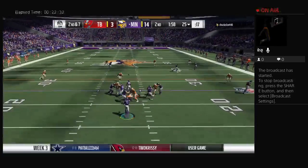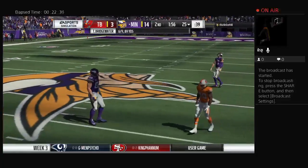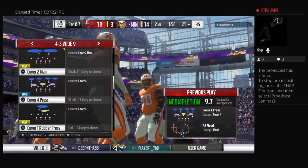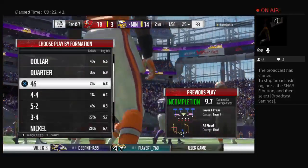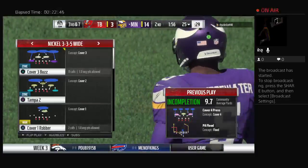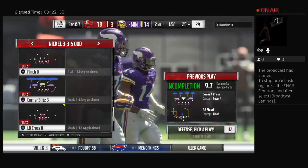Bridgewater now on second down. And that one was nearly picked. Not sure he was accounting for the free safety. That brings up third down. Tremendous coverage there. Just did not catch the football and complete the interception. But what do they say all the time? If he had really good hands, he'd be playing offense.